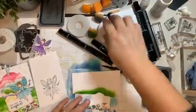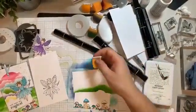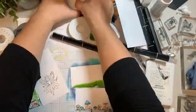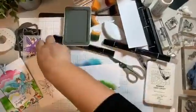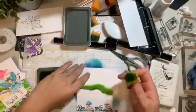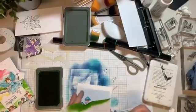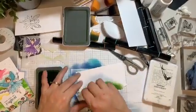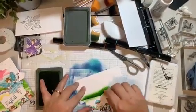So then I, with the willow sponge, grabbed the willow ink, which is right on the bottom. Tell you what, doing these videos, I don't have a lot of space, but that's okay. All right, so I tried two ways. I tried going this way for the hills, but I actually found it worked better for me going this way. And then I'm just going to move it as I go.